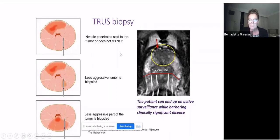So that's a problem. The other problem is if there's something anterior and then you pick up something inconsequential back here, you're going to think, oh, I got it. So we're going to treat this person conservatively because this is no big deal, but you don't realize that this thing's sitting over here. And then again, let's say the bad thing is back here within reach and you only skim the edge of it instead of that spot that is the lowest apparent diffusion coefficient. You're also doing the patient a disservice by getting something that while it's there, it's not the worst of the worst.